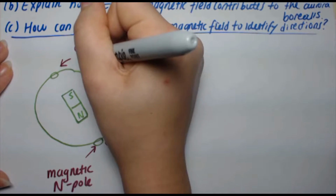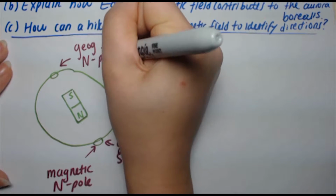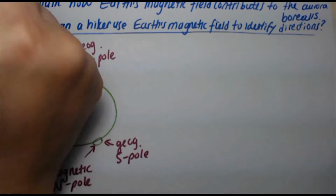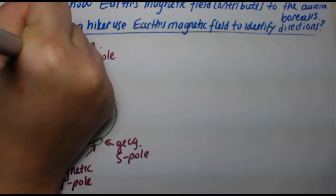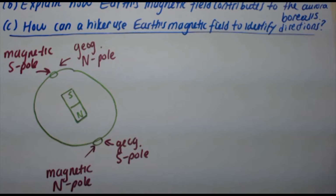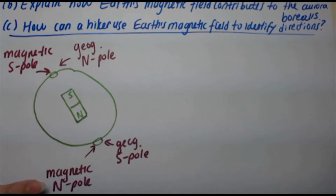So for me, living in Canada, I can't say that I live in the south because, oh boy, if you go outside, it's pretty cold. So geographic north pole and magnetic south. Just remember that they're opposite and you won't have a problem. So where are Earth's magnetic poles? The magnetic south is in the north and the magnetic north is in the south.